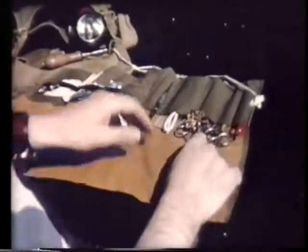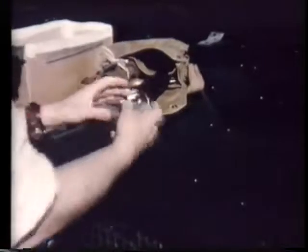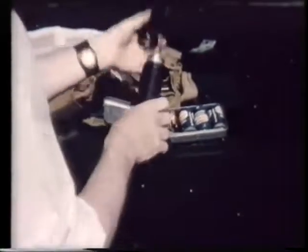The flow rate of each of the orifices was measured and recorded. And finally, the small items of equipment were checked. All of these preparations were made as soon as possible after the Land Rovers had arrived.